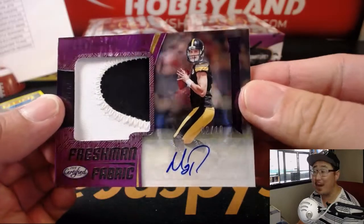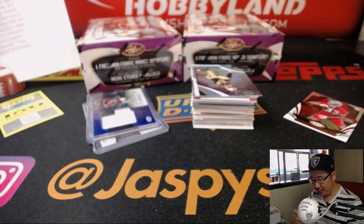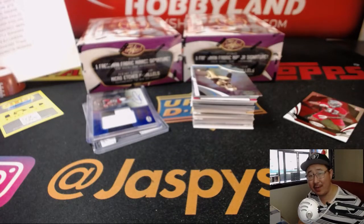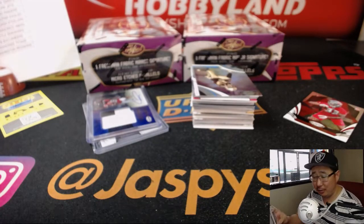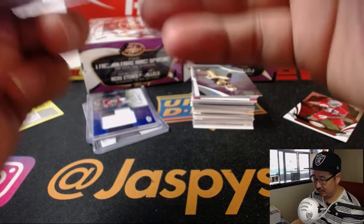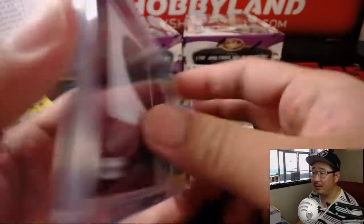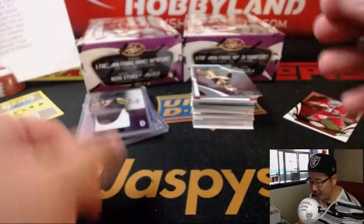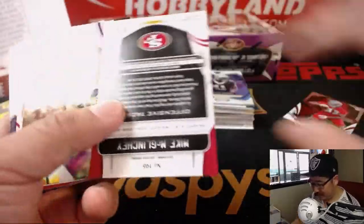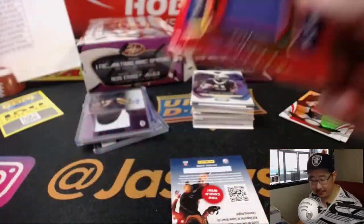And another Mason Rudolph, this time out of 10. 2 out of 10. Nice low number on that Mason Rudolph for Michael Gallucci, Steel Curtain and his Steelers. Hashtag the future. Hashtag Ben Roethlisberger doesn't want to help him be the future. There's Lamar Jackson, out of 99.